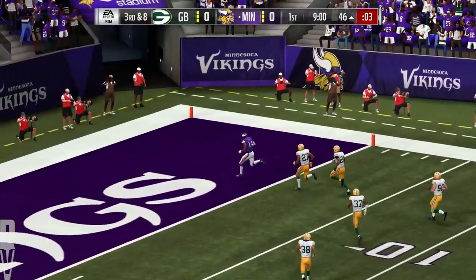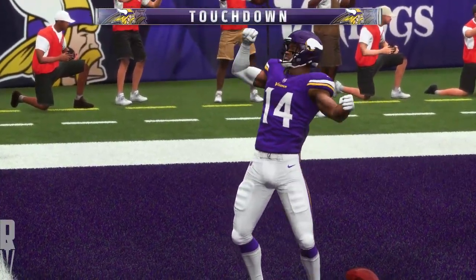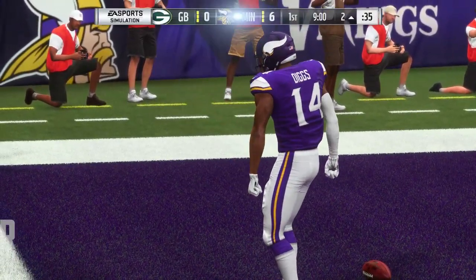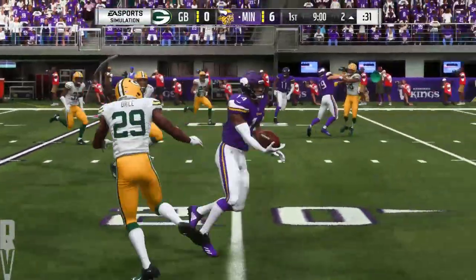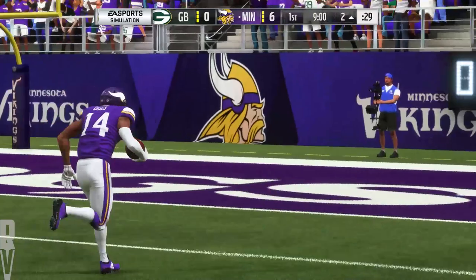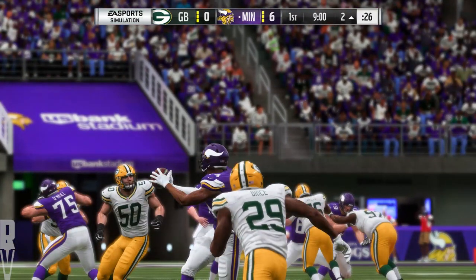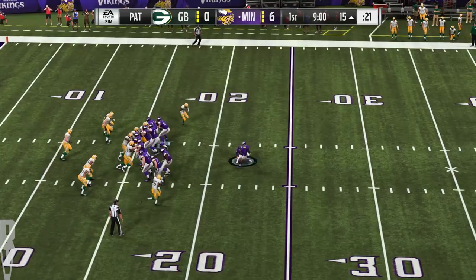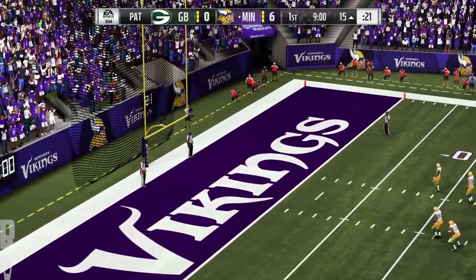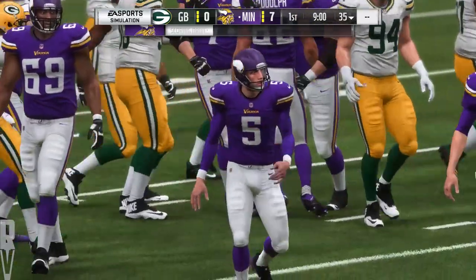And he's able to find Diggs. Touchdown, Vikings. Stefon Diggs. 6 yards, and the Vikings have taken a first quarter lead. Dan Bailey now for the extra point. Bailey got the extra point, and it's now a 7-0 game.